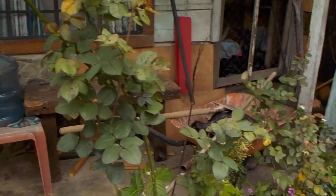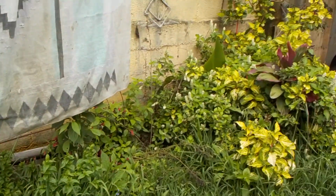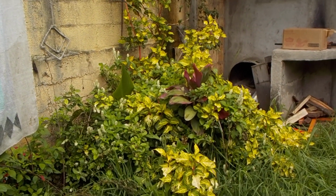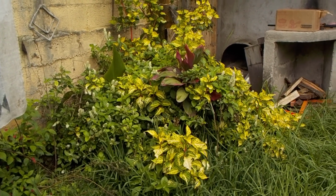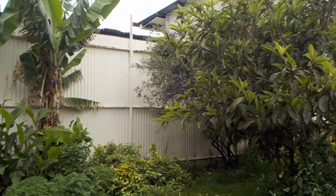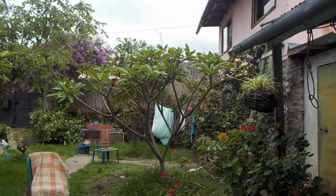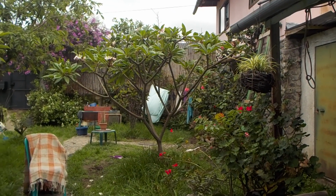I think my rule of gardening is if you try and pull it out of the ground and it comes easily, then it's probably a plant you want. And if you can't pull it out of the ground with all of your strength, then it's a weed. Anyway, needs some work. But wow, such a big difference. Welcome to the rainy season in Guatemala.